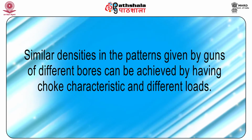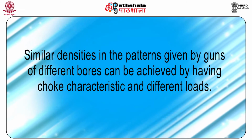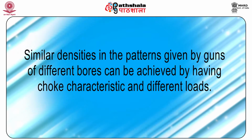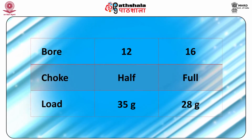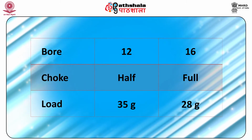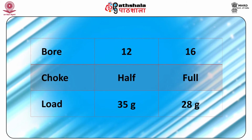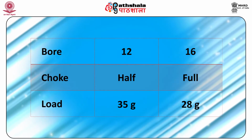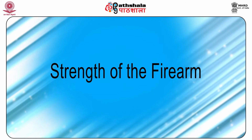Similar densities in the patterns given by guns of different bores can be achieved by having choke characteristics and different loads, as shown in this chart that has bore, choke and different load. Now let us discuss the strength of the firearm.